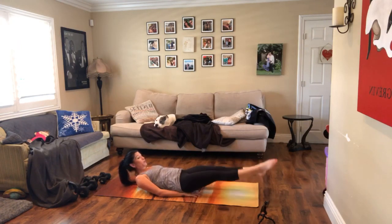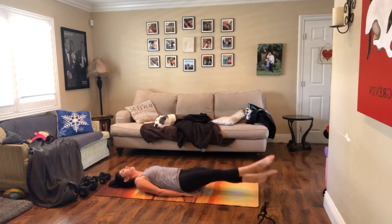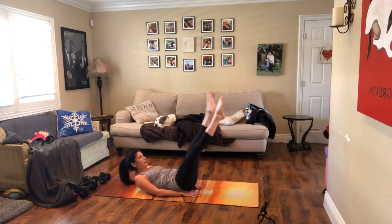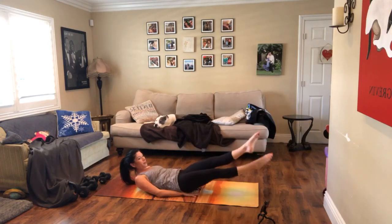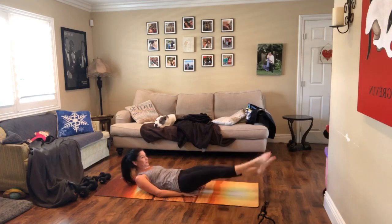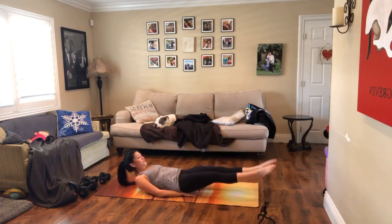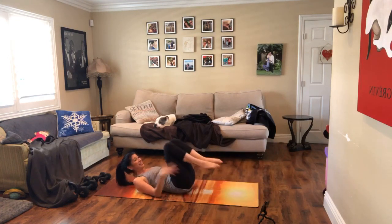Keep those legs super straight. This is really, really sharp like a scissors. Back is flat. If you start feeling your back arching, bring up your feet a little bit. We're here for 10. Almost there. We're here for 5, 4, 3, 2, bicycle kicks.